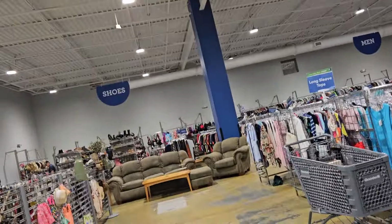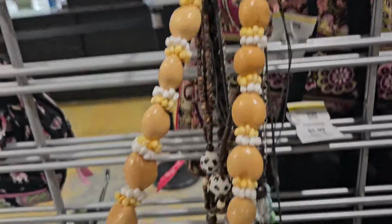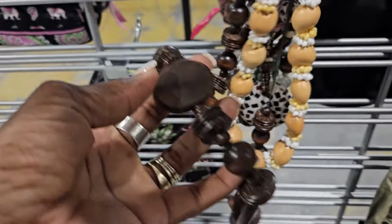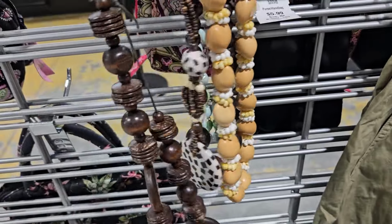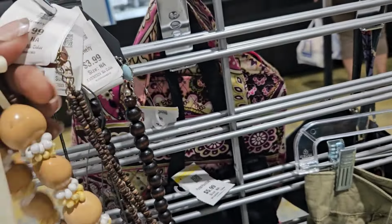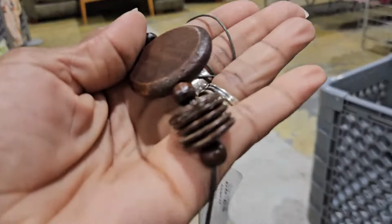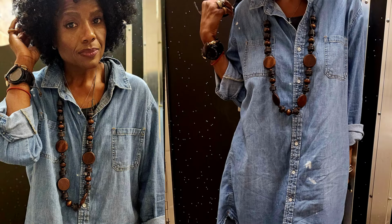I started on this end and noticed that they had a couple of pieces of jewelry on the side. And I really like the wooden beads. These wooden beads, I've seen at several different Goodwills, but decided not to get them. But since I was here, saw them again, I said, I really like those. Let me just see how much they were. So I picked that up, and this is how they look.